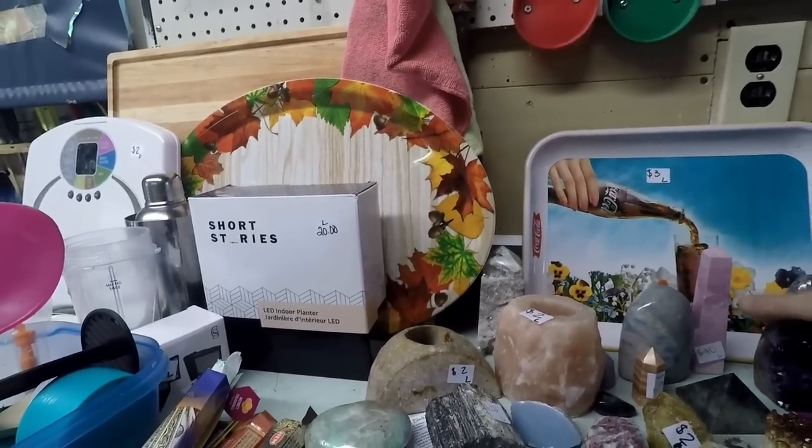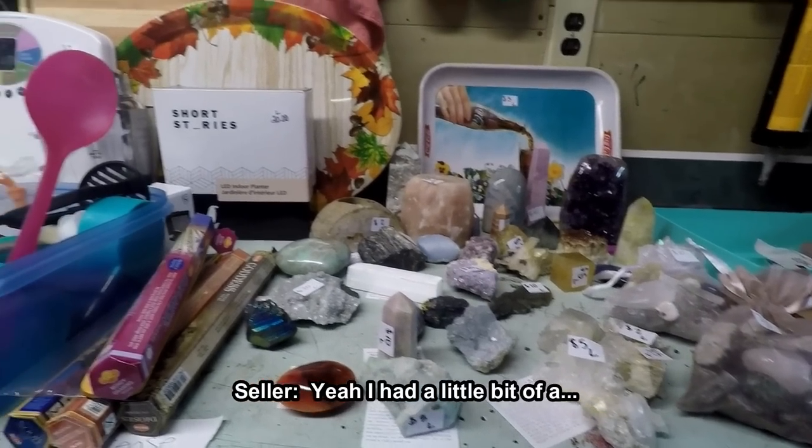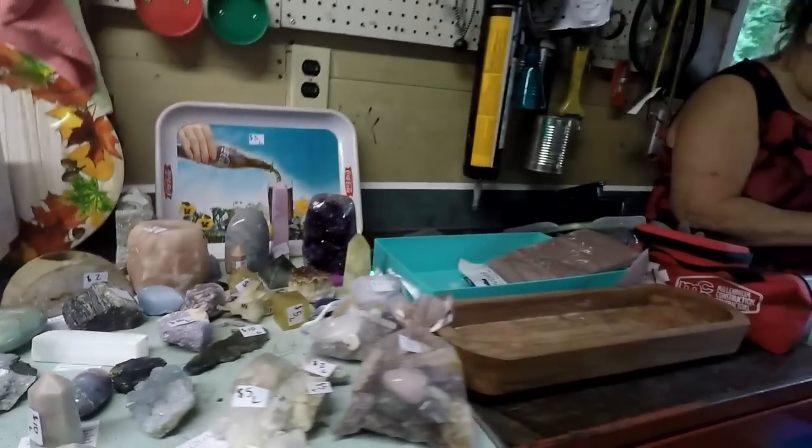Wow, these are awesome. Yeah, I had a little bit of a... That was my COVID obsession. A stage? You went through a phase? I did. Yes.